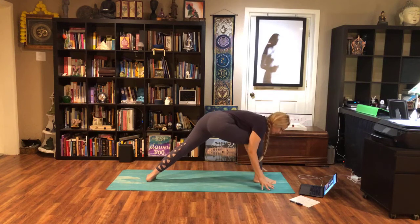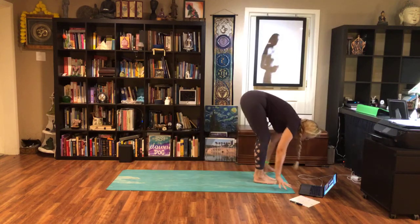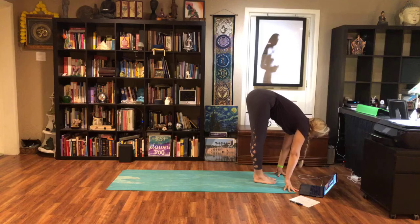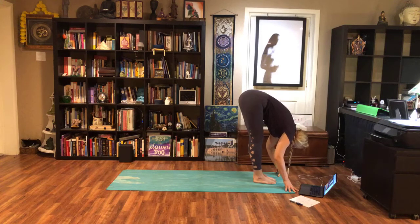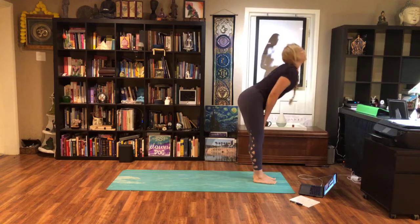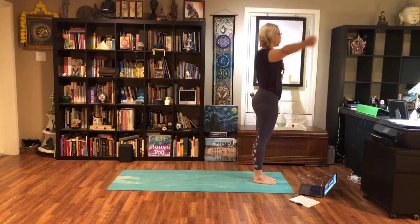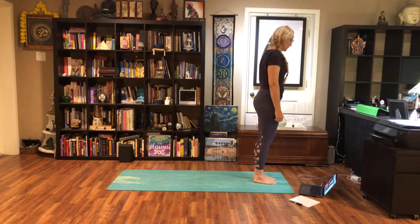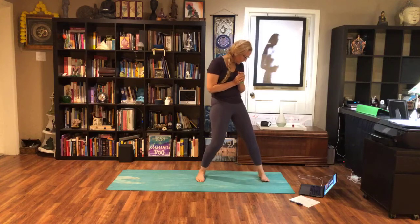We're going to gently release the hands down. We're going to come to the ball of that left foot. As we come forward, fingertips flat back, forward fold, inhaling all the way up, hands come down, and release it out.